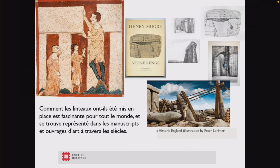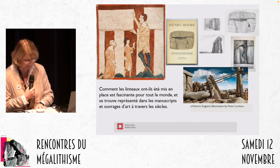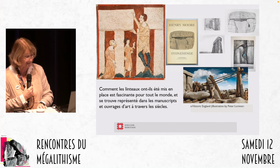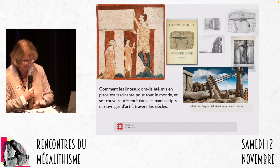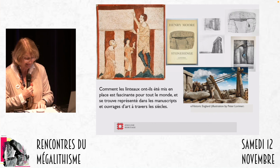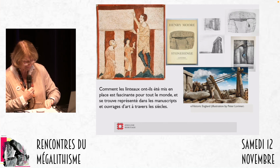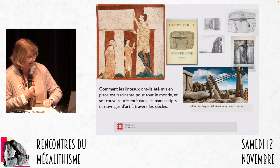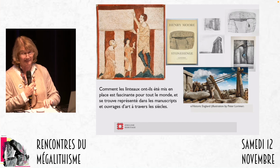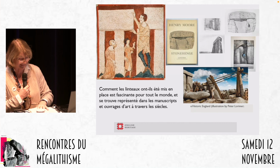The lintels and how they were erected have fascinated people for centuries. Here is a 14th century manuscript from the British Library of Merlin the magician as a giant, or a giant helping Merlin, moving the Sarsens into place. The sculptor Henry Moore produced his Stonehenge suite in 1973, which is a series of lithographs based on sketches he made during very many early morning visits to Stonehenge. And he seems to have been interested in the natural forms, but also the mightiness of the rocks themselves. And here's a possible suggestion as to how the lintels got into place. That is one question most visitors ask: how were the lintels erected?